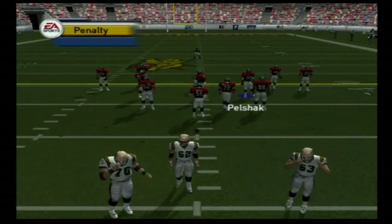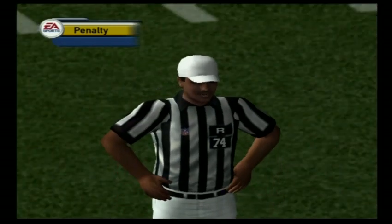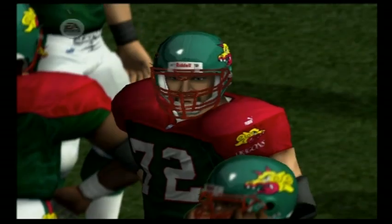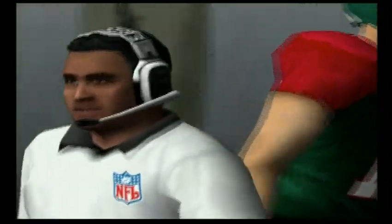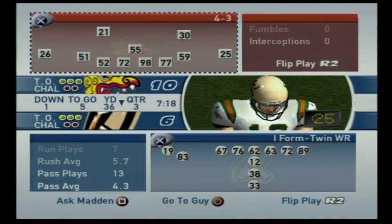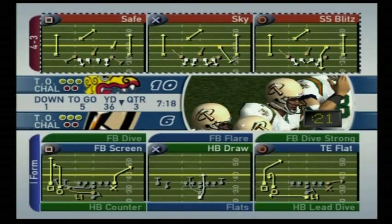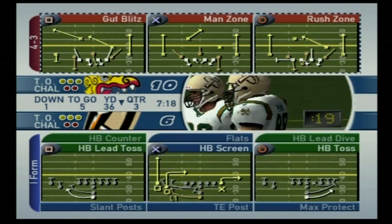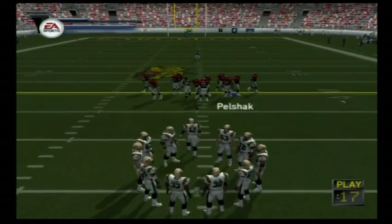Flag on the play. Encroachment, number 72, defense. Number 72 jumped early. He tried to anticipate the snap count and moved across the line. Ball on their own 36.